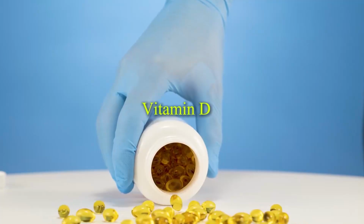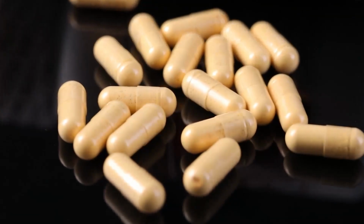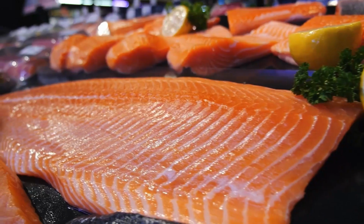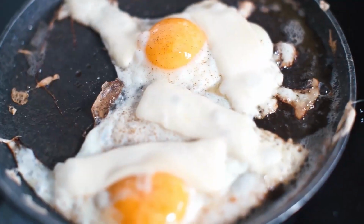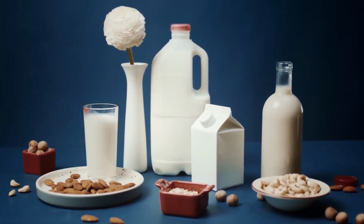Vitamin D is essential for calcium absorption. To get that vitamin D in your body, spend time outdoors in the sun or, if necessary, take supplements. Fatty fish like salmon, egg yolks, and fortified dairy products are good dietary sources of vitamin D.